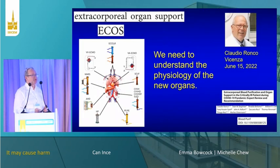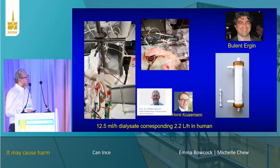Professor Ronco said something very interesting in Vicenza. He says, we need to understand the physiology of the new organs, which I completely and totally agree with. All of these extracorporeal organ supports are being attached to patients now, and there's a whole physiology associated with them. And there's very, very little research that is actually being done on what the precise effect of taking over the natural physiology by devices is having on homeostasis and the physiology of the patient. So we have started doing this.